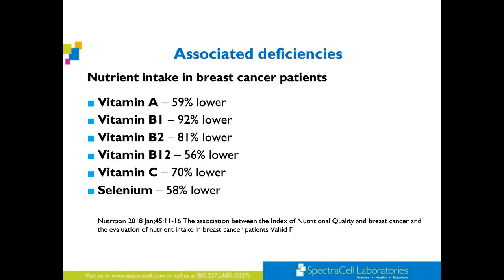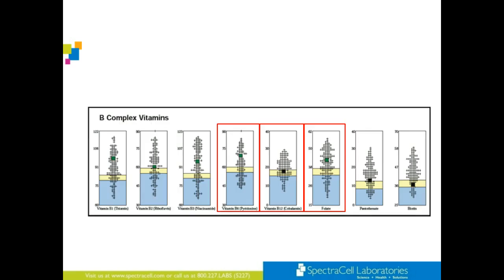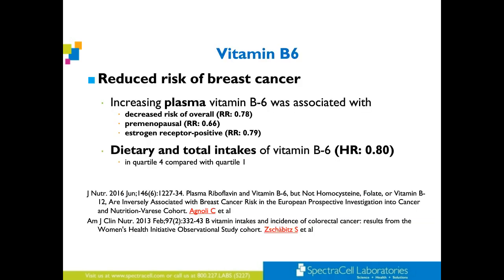So a study identified deficiencies associated with breast cancer: vitamin A, B1, B2, B12, vitamin C, and selenium all were lower in breast cancer patients and therefore may be protective. And now we're going to focus on vitamins B6, B9, which is folate, and B12. So B6, extremely important. Reduced risk of breast cancer, so increasing plasma vitamin B6 associated with 22% reduced risk overall and a 34% reduced risk in premenopausal women. Dietary and total intakes of vitamin B6 overall associated with a 20% reduction.